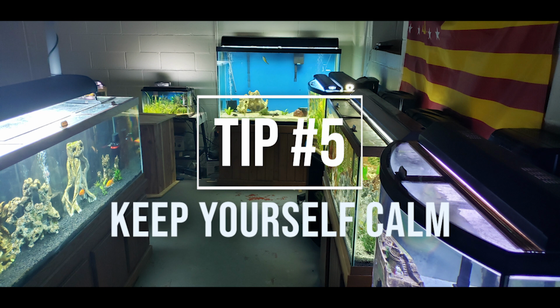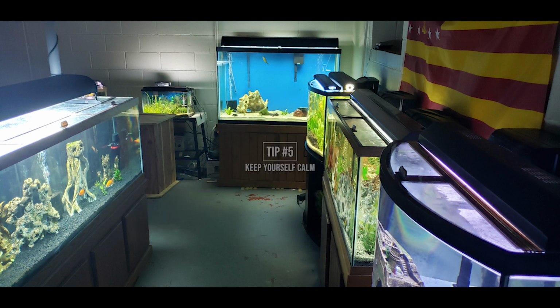Tip number 5 is keep yourself calm. Namaste, fish keepers. Namaste. I know it's more easily said than done perhaps, but the best thing is at some point, just sit down, make a plan in case the power outage does happen, because it doesn't matter where you live in the world, power outages can, and most likely at some point, will happen.